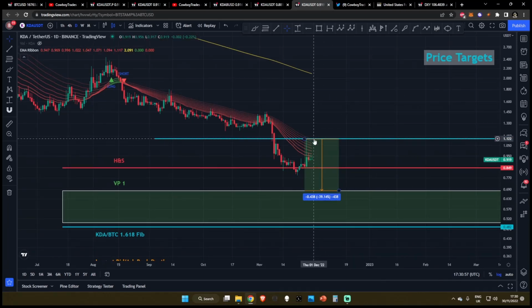And if we do manage to come up to my trade entry up here, it's going to be a 39% drop down to the downside, which on a 3x leverage is going to equate to about a 1.17x. So you would just double your money if we do come down to this volume profile.